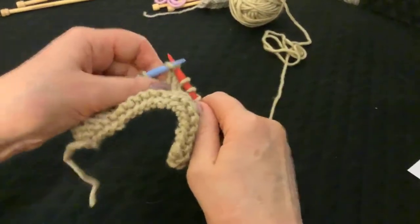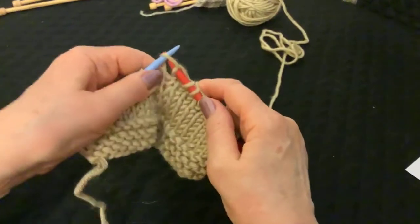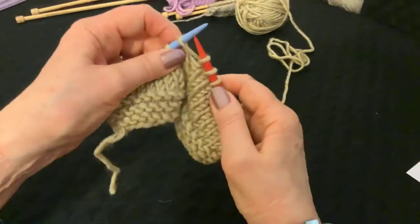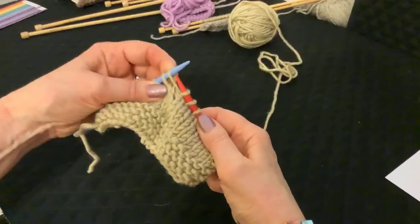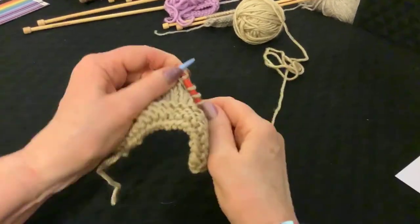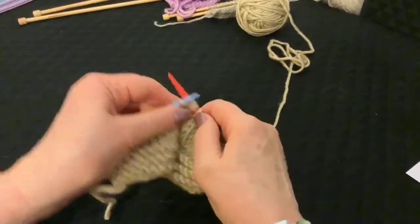Right. This is your normal way of knitting. So we're going to do exactly that. We're not pulling this off the left-hand needle, though. We are twisting the right-hand tip of the needle into this back stitch. You're knitting through the back of the loop. You have now 2 stitches made from 1.